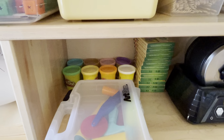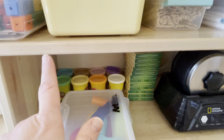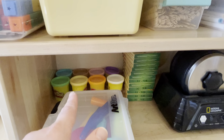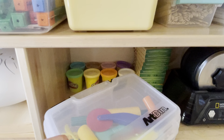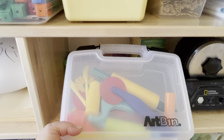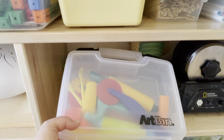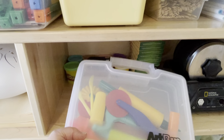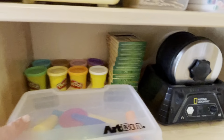there's a whole bunch of Play-Doh back there. I buy Play-Doh by the case. I think it comes in 36 containers of that size. And I only put out about 8 at a time because that would just be a big mess. These are all the little things to play with the Play-Doh with. And then you see the yellow pieces in there. Those are also used for modeling clay.